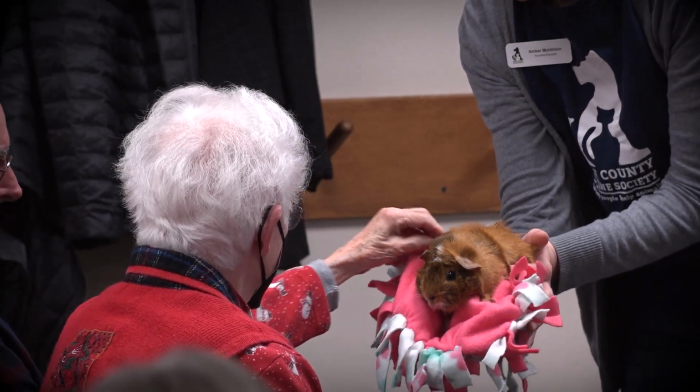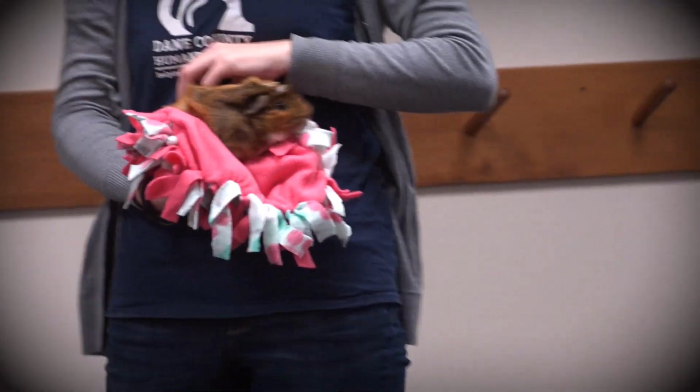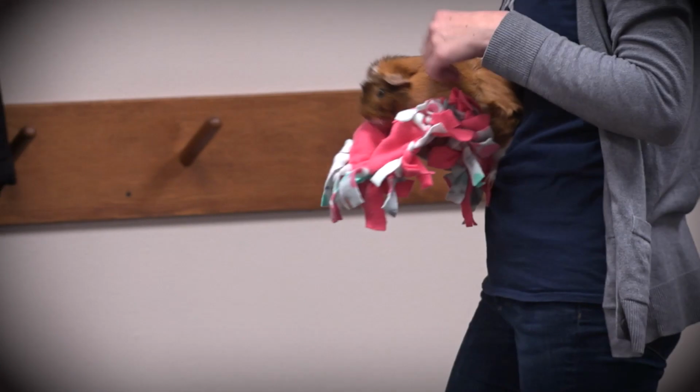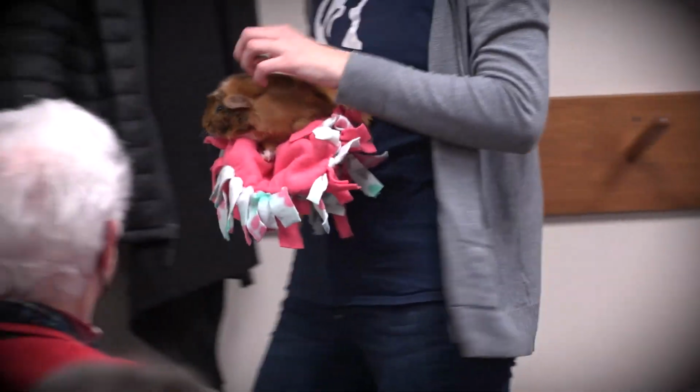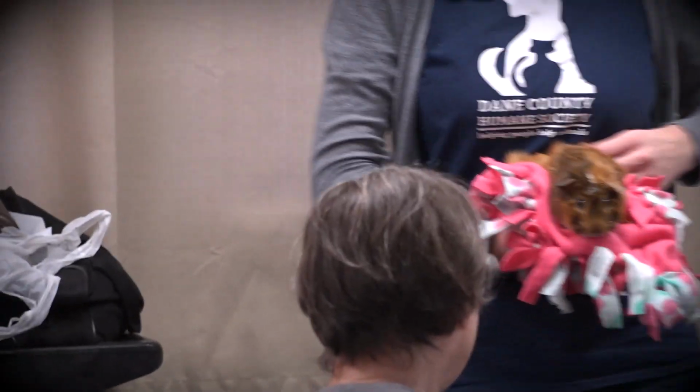Yes. Yeah, he's an Abyssinian guinea pig, which I guess if you had show guinea pigs, this is the kind of guinea pig you would show. I didn't know that there was such a thing as show guinea pigs before I started working, and he sheds too.